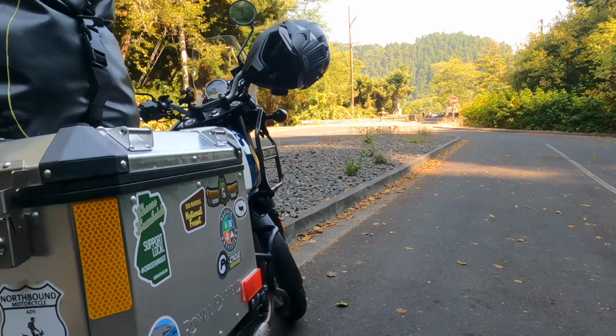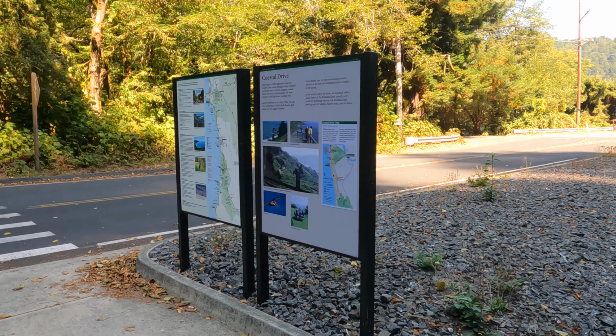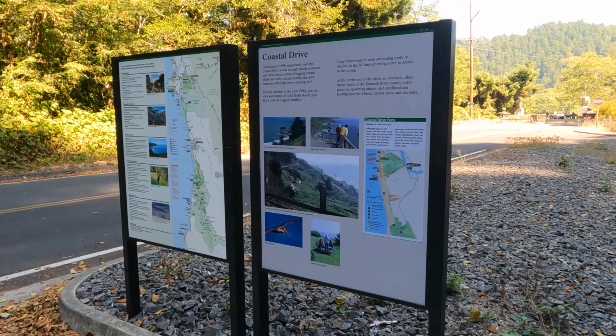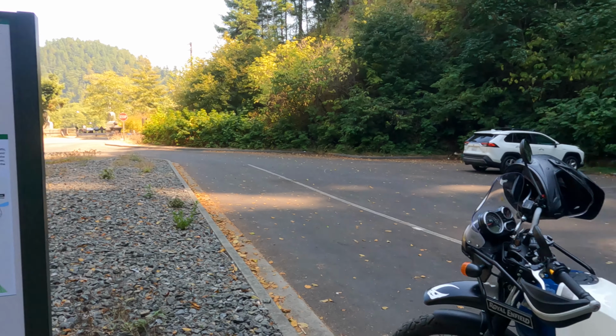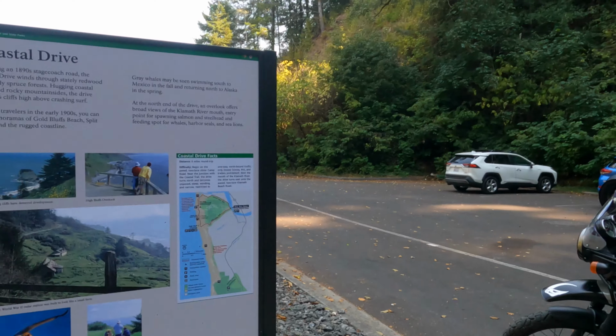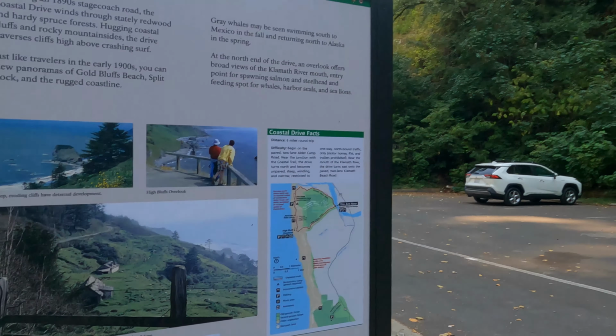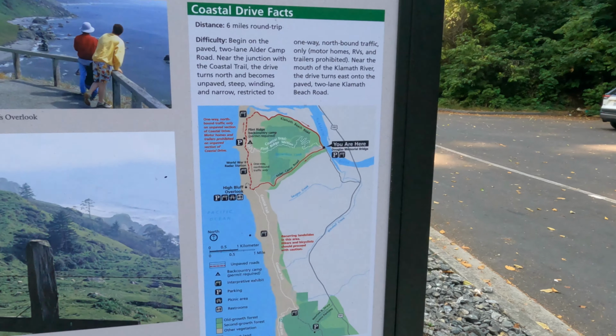Okay, so we've arrived at the beginning of the coastal trail, and as you pull off of Klamath Beach Road, you make a left. There's a nice little parking lot here before you get going. But there's also another interpretive sign here, which is a pretty good one. So it talks a little bit about the coastal trail, some of the stuff that you'll see on there. But there's a little zoomed in map that I want to show you. Kind of show you a little bit more about where we're at, what we're doing.